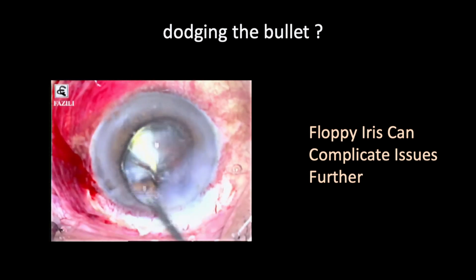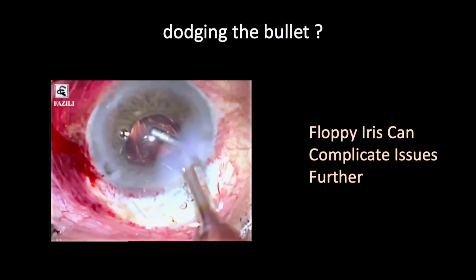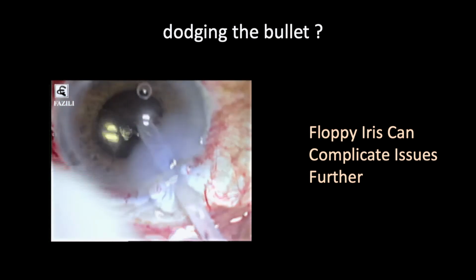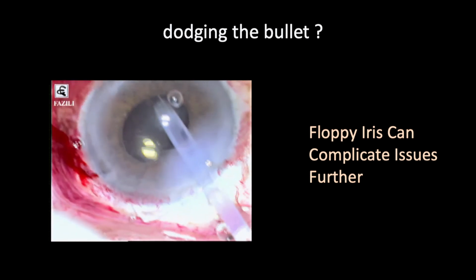And again, here you would question that if we were in a position to place a CTR in the other cases, most probably before the surgery, you could see the capsule was coming like this. So we put some viscoelastic and put a CTR ring after we have implanted the IOL.